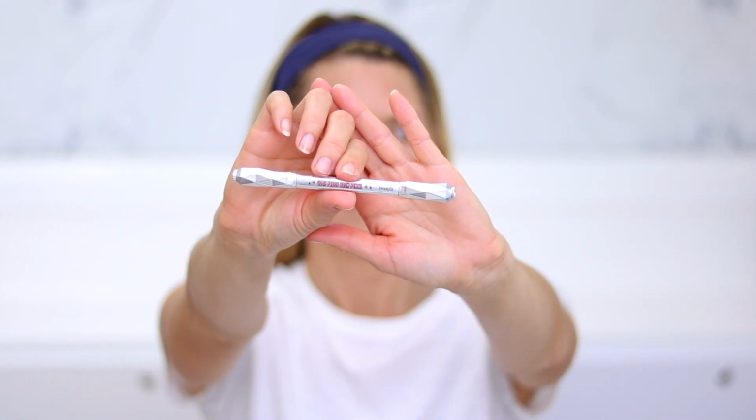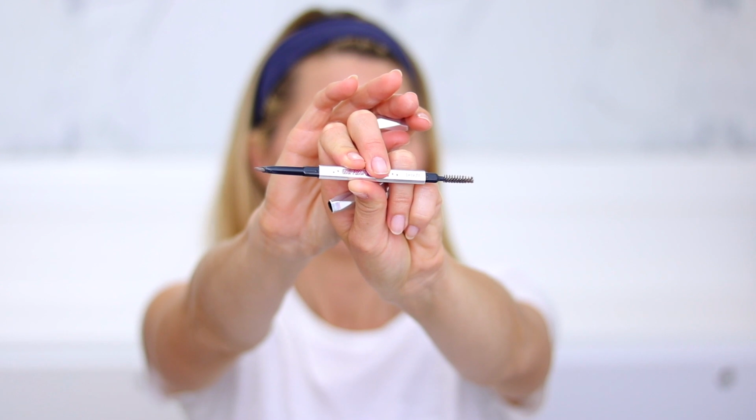And then next I move on to my brows, and I like to use this Goof Proof brow pencil from Benefit. In my shade, it's 2.5. It's definitely the shade for blonde hair. I like that it has two sides. It has the side with the pencil and it has the side with the spoolie. I just take the spoolie and I brush my brows. Then I apply the brow pencil, and I like that it's angled. It's really easy to apply.